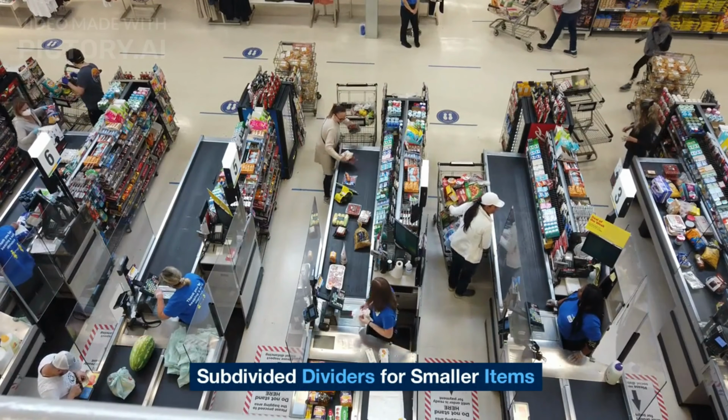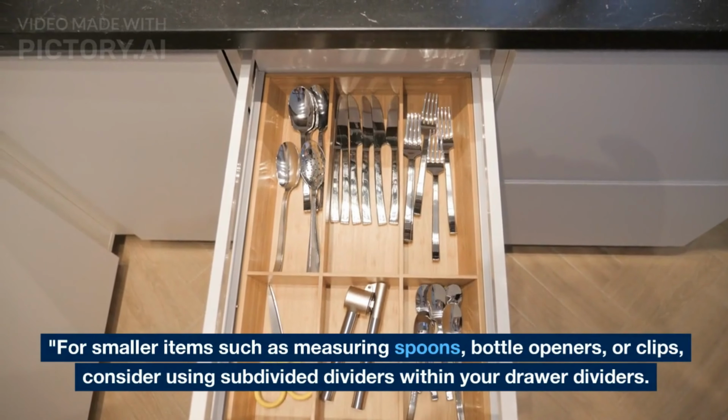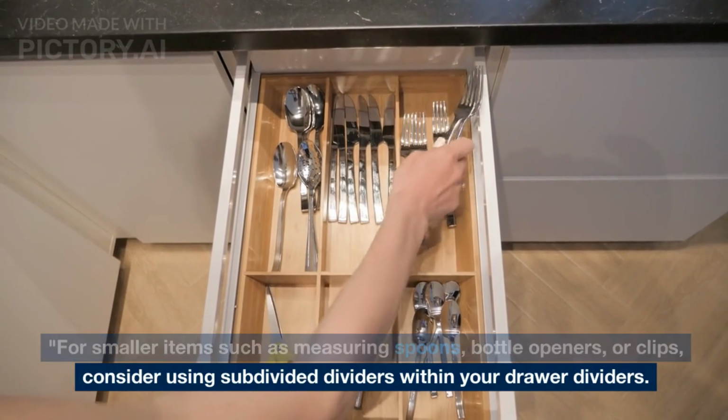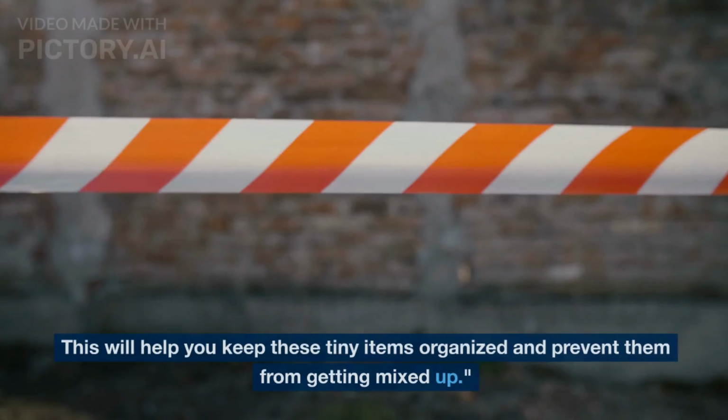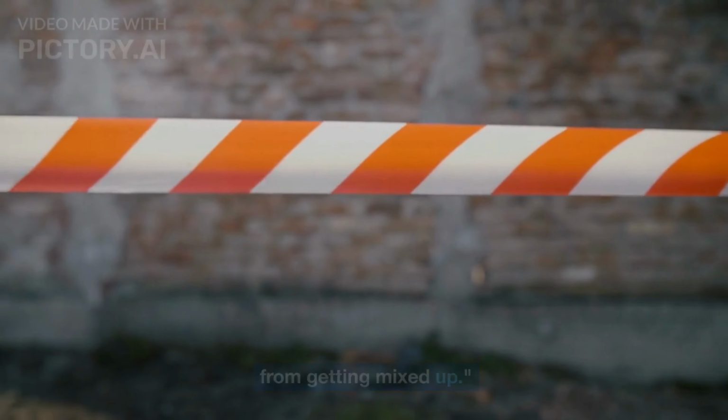2. Subdivided dividers for smaller items. For smaller items such as measuring spoons, bottle openers, or clips, consider using subdivided dividers within your drawer dividers. This will help you keep these tiny items organized and prevent them from getting mixed up.